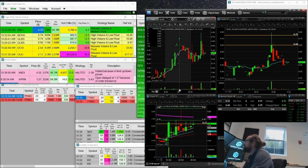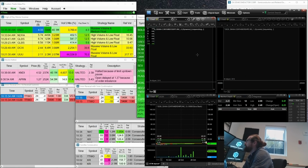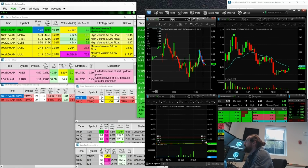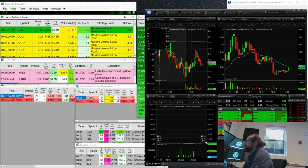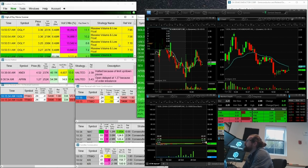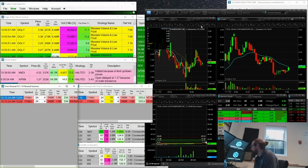If I had jumped in GLBS as it spiked up, what would have happened? I would have been holding it in the red down 50 cents right here. DCIX, same thing, be in the red. So, I knew those ones didn't have potential. They weren't worth touching. And of course, by this point, I was red more than I was willing to keep trading through. So that's it for me. I'll be back at it first thing tomorrow morning. Hopefully we see some good opportunities and can get another green day.